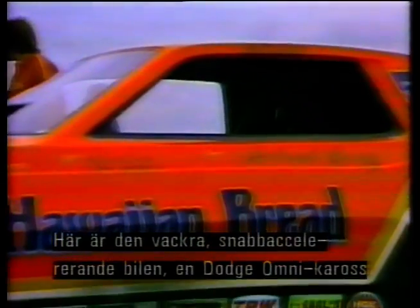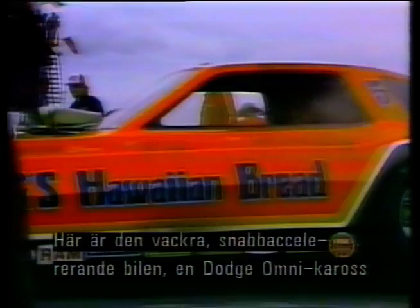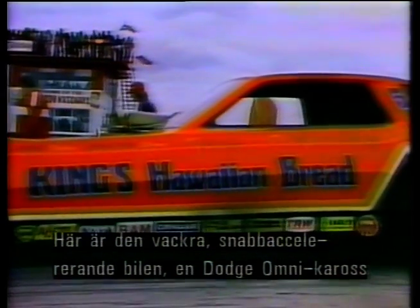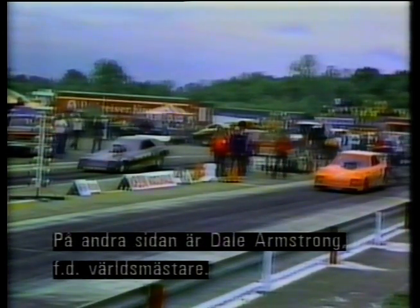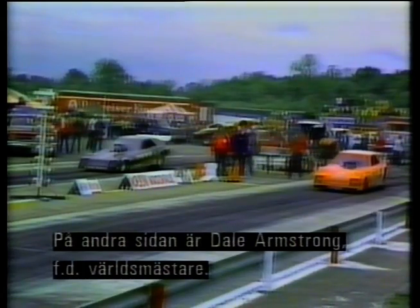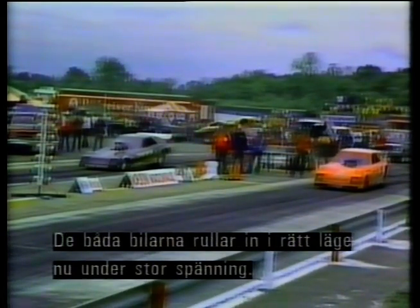Now looking at the side of this beautiful, ultimate accelerating vehicle, the plastic Dodge Omni type body. Right there on the other side of your screen is Dale Armstrong, former Pro Comp world champion, number 7 qualifier at 6:16. The two cars roll into stage now.